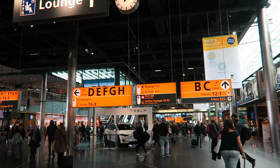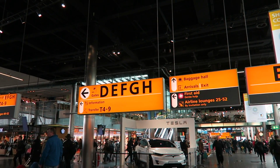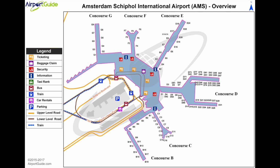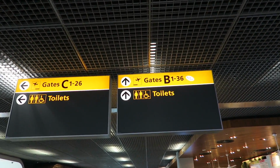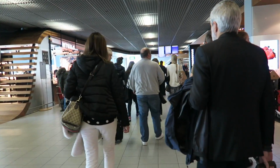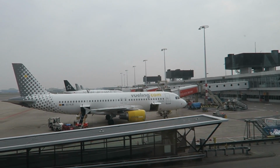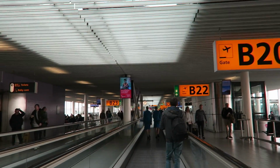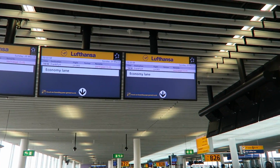So B is straight ahead, and so are the transfers to Terminal 2 and 3. And transfer also to Terminal 4 to 9? I didn't know they had 9 terminals. I have to check that. So B to the right. So B23 is that way. My gate is that one over there, B23. Okay, we're at B23. Our flight is delayed.